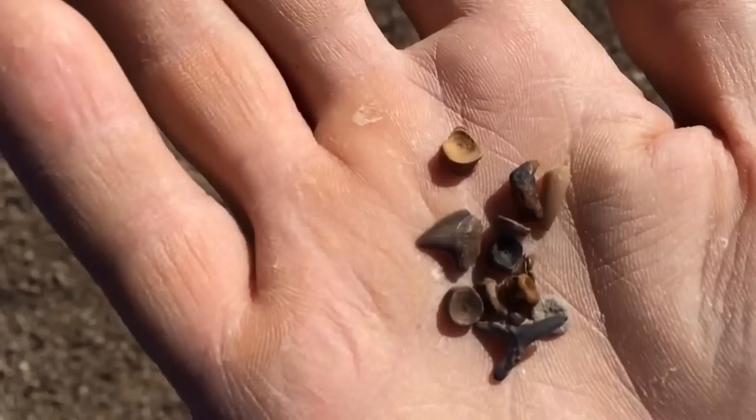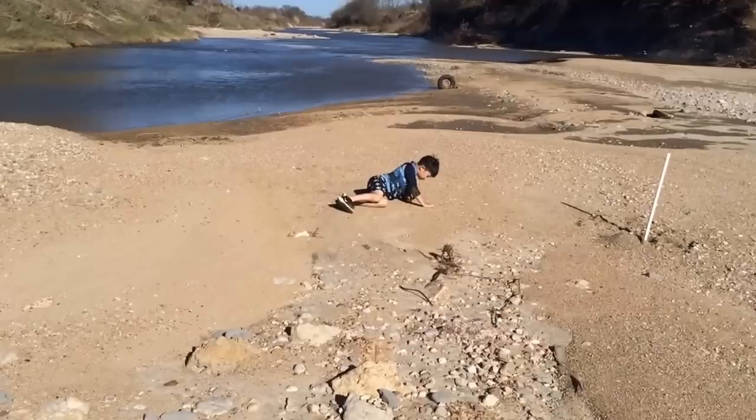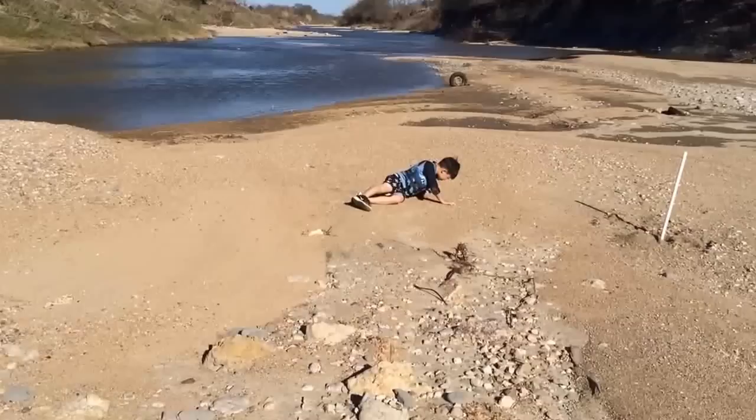How do you like that? I am just thrilled. Wow. Thanks for that wish, guys. I appreciate it. All right, so I found another barnacle plate or claw or whatever they are. And I figured out there'd be more vertebra in that area. And I kept looking and I found one.